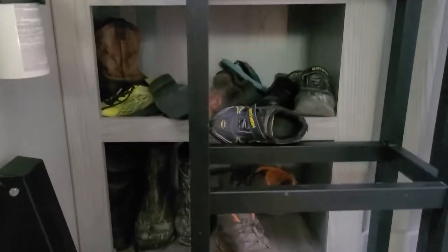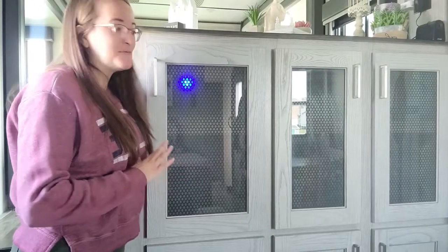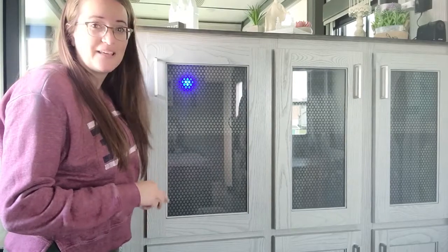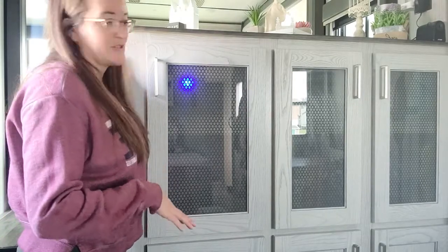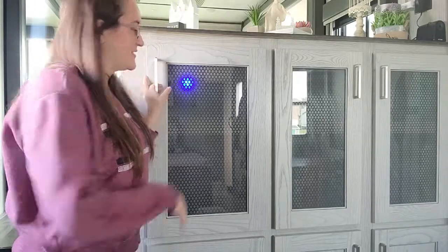We're here. When we moved in, obviously it's part of the structure, but I decided that that was the perfect place for the kids' shoes because it's right by the door and it's out of the way and then it's not spreading dirt all over the house. The hutch right here, this is one of my favorite features of our rig actually because it allows us so much storage space that we wouldn't normally have. So let me just kind of give you a quick tour of what we have inside.